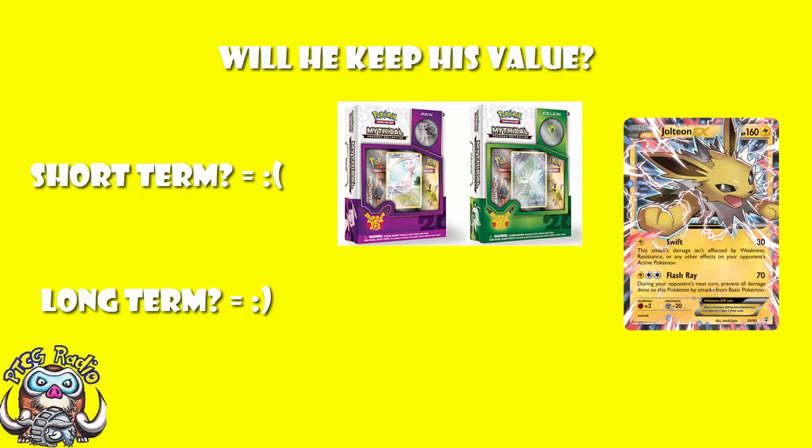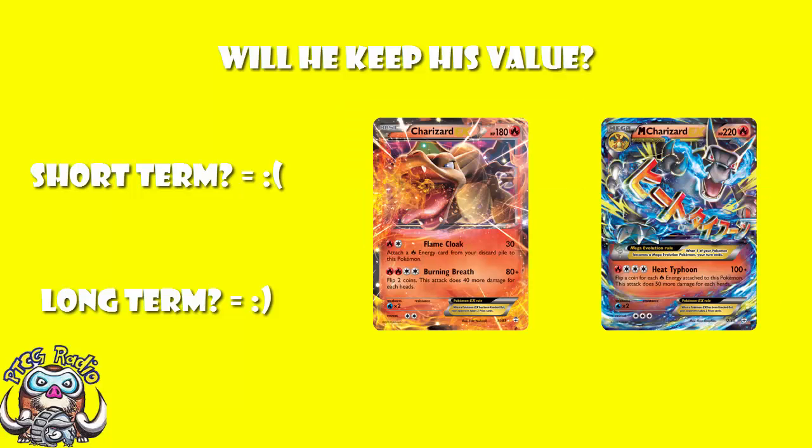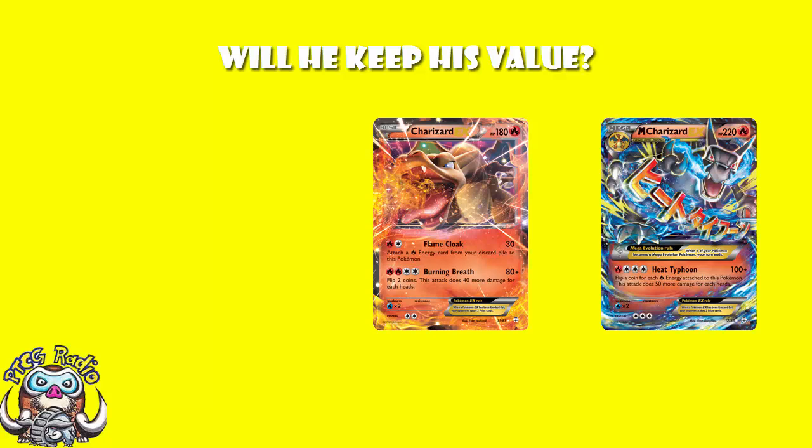Of course, if that happens, you might as well just go and get Charizard EX and Mega Charizard EX, because everybody knows they are going to keep value far better than Jolteon ever will. Is that a bit of an anticlimactic ending? I think it might be.